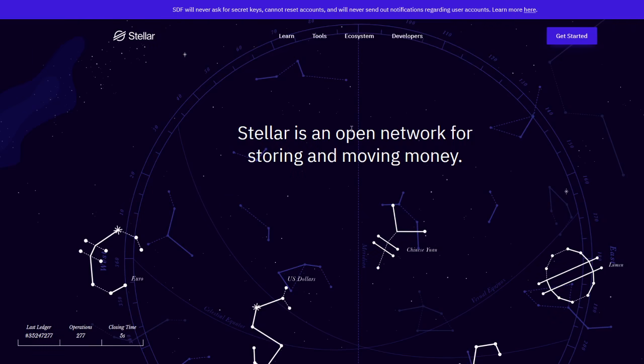But before we do so, let's jump into the actual Stellar Lumens website, stellar.org. If you guys do want to do more research, I definitely suggest doing so because I am not a financial advisor and I'm not giving financial advice. So jump into stellar.org and read more about why Stellar Lumens is what it is and why it's so special, and why so many people are really invested and big fans of Stellar Lumens.